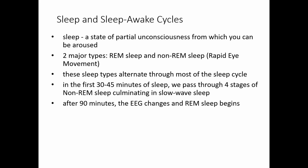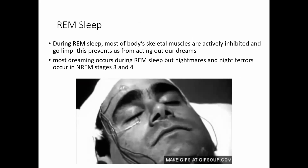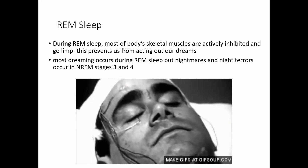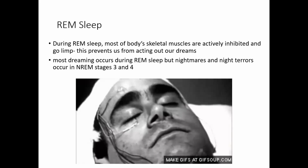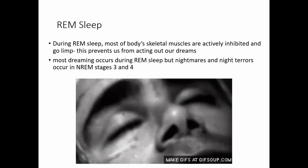The more we cycle, the longer we're going to stay in REM sleep. As we go further and further through the night, we may stay in the dreaming stage for up to an hour. So this is what it looks like. You can see the eyelids moving, you can see the eyeballs moving around underneath the eyelids. Obviously, because when we dream, we're seeing what we're dreaming about. And that's why they call it rapid eye motion, the eyeballs moving around.